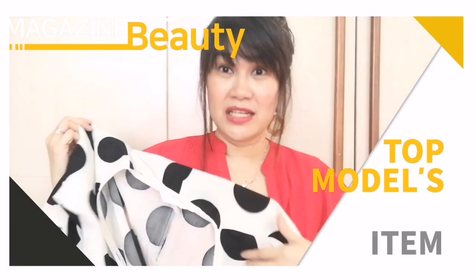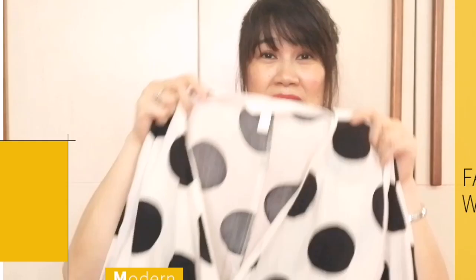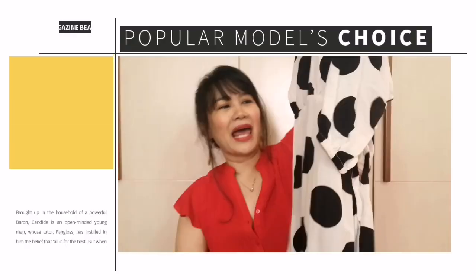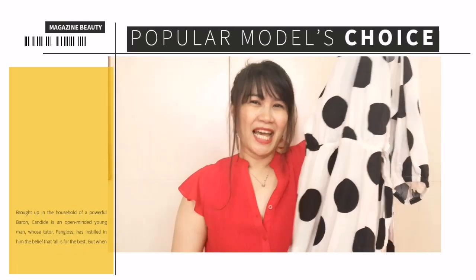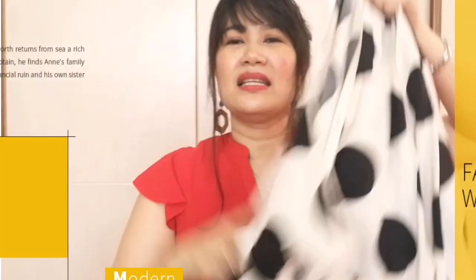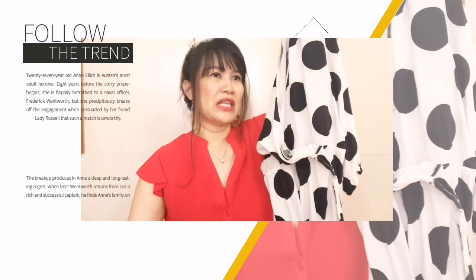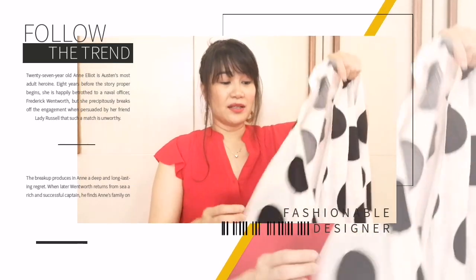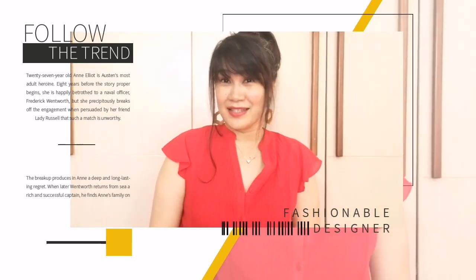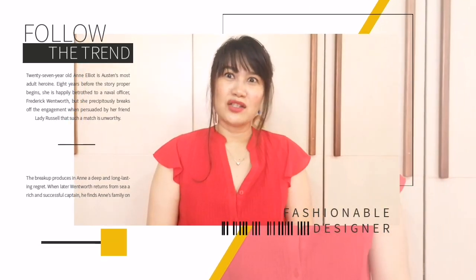This dress, okay? In one of my videos, I mentioned that I'm going to vlog this in a different video because this is also a gift to me. This is a white dress with big black polka dots, lots of polka dots. I think this is trending now. I saw one video on Facebook. The girl was wearing a white dress with black polka dots. You know, H&M is always trendy.